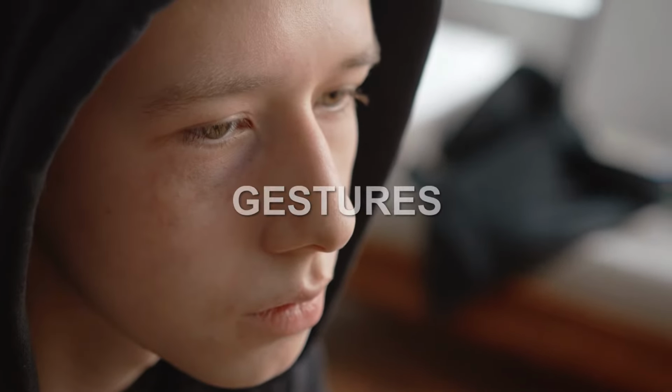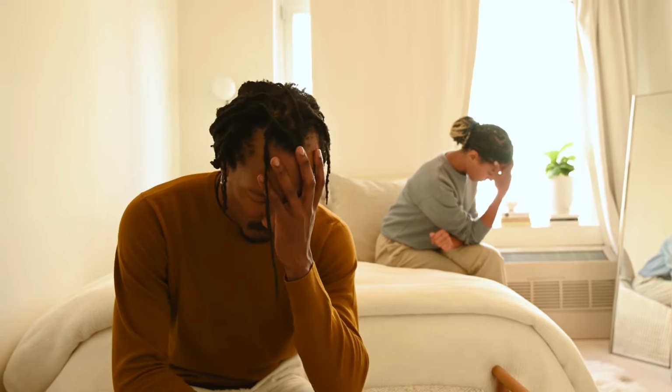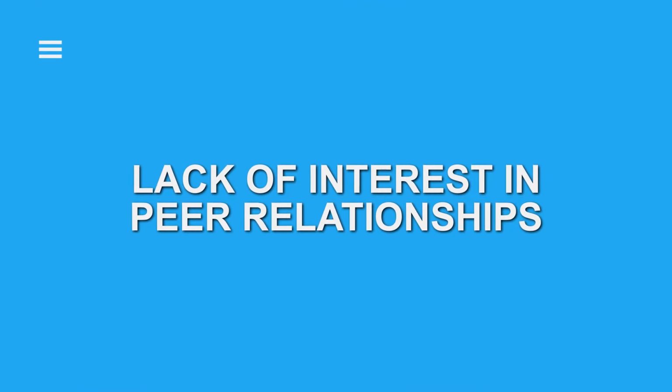Difficulty with nonverbal communication. Understanding and using nonverbal cues, such as gestures, tone of voice, and body language, can be a significant challenge for individuals at this level. This can result in misinterpretations during social interactions, as they might miss or misread these nonverbal cues.